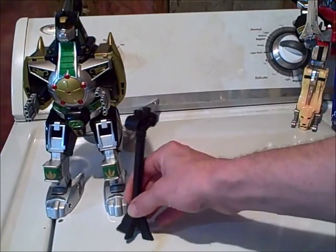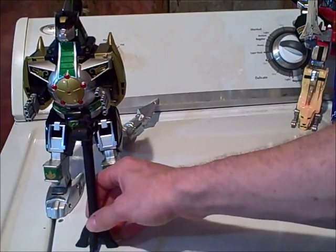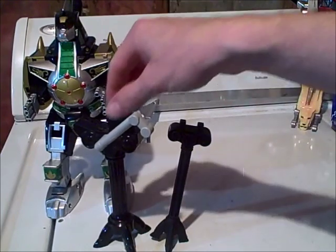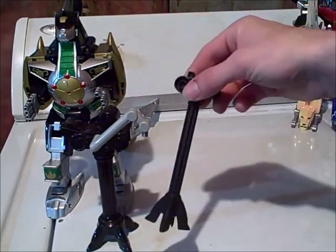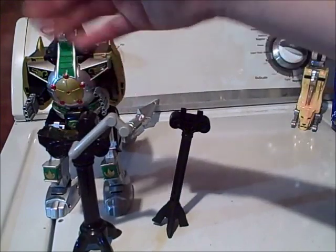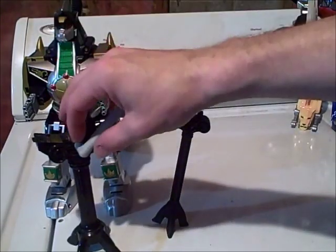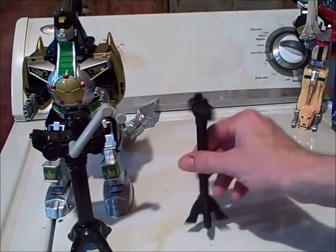So I don't know if that's so you can actually get the Mastodon hand to hold it or what. But the original is much bigger, which is weird because the new one's in a smaller scale, but you wouldn't think it'd be this small. But the old one is flat and has this handle, which apparently everyone lost. I didn't have the original when I was a kid, so I don't know. I probably would have lost it, but I believe this is more accurate to the show.